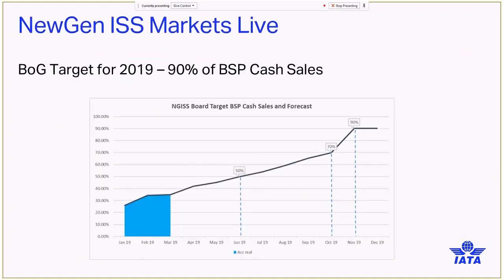In terms of this year, there's actually a goal from the Board of Governors, a target for us, which is to introduce NewGen ISS, namely the remittance holding capacity, in markets which represent 90% of BSP cash sales. So if we look at the targets, as of today, we're sitting at about 35%. We expect to reach that 90% target sometime in November, and then that will get us to the goal for the year. Okay, and then all the remaining countries would be in 2020.